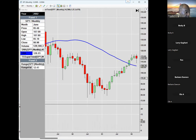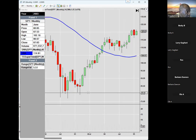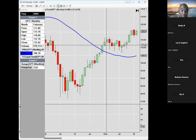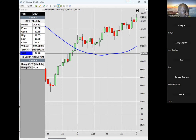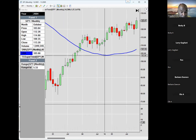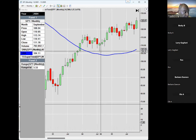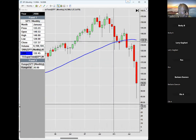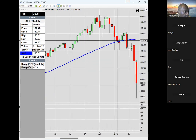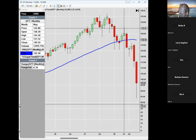technology crash and it took a couple of years, but here we are in 2004 and we're back above the 40 period moving average. Every couple of years, market price will pull back to somewhere around the 40. When you see a pullback in this area, it's usually a buying opportunity. Not an exact point, but the general area of the 40 is usually a buying point. Massive uptrend for several years after that market crash, and then we have the pullback to the 40, a buying opportunity for several months. If you were trading off a daily chart, that's some nice trading going on.